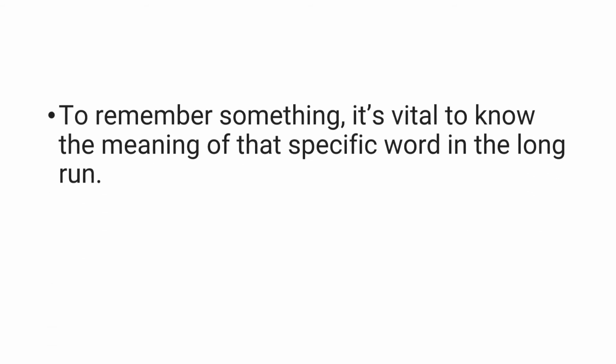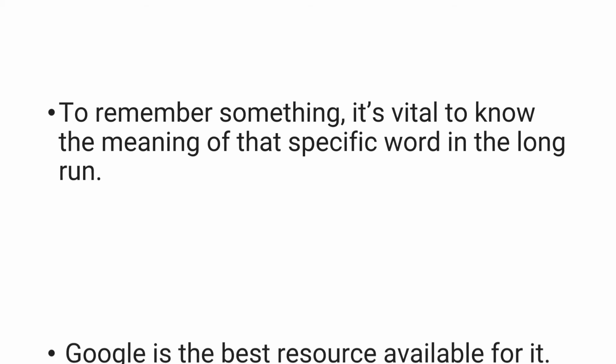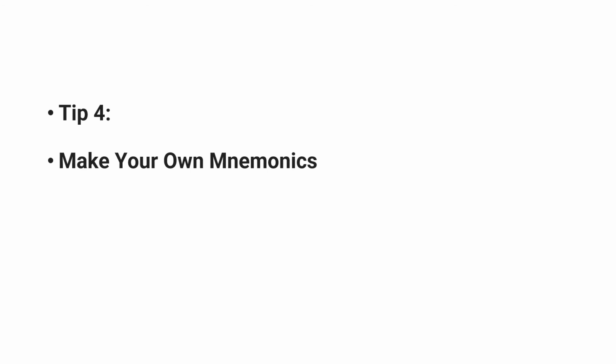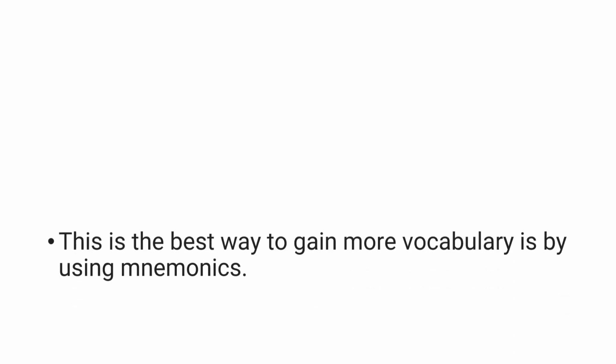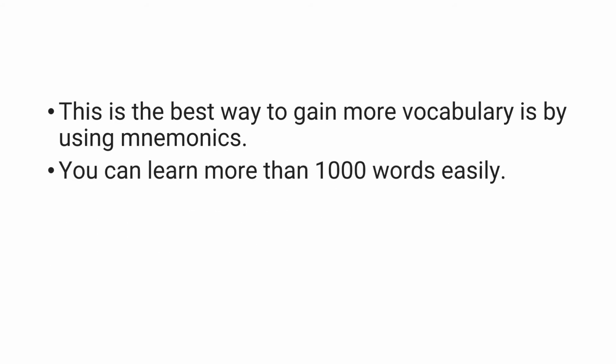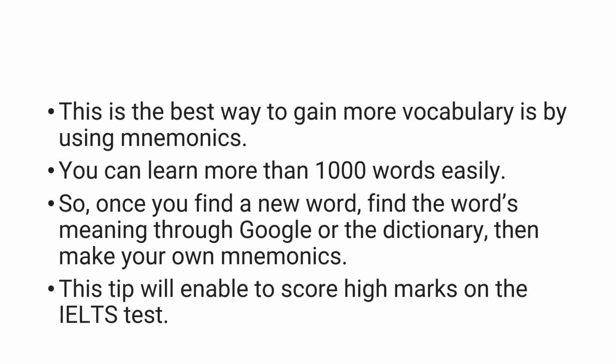Tip number 3, context is necessary. To remember something, it's vital to know the meaning of that specific word in the long run. Google is the best resource available for it. Tip number 4, make your own mnemonics. This is the best way to gain more vocabulary. You can learn more than 1000 words easily if you use mnemonics for it. So once you find a new word, find the word's meaning through Google or the dictionary, then make your own mnemonics. This tip will enable you to score high marks on the IELTS test.